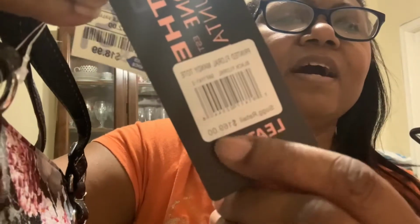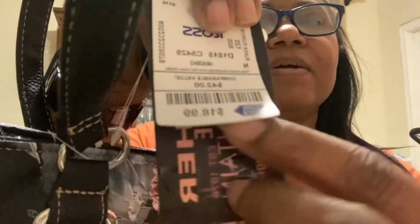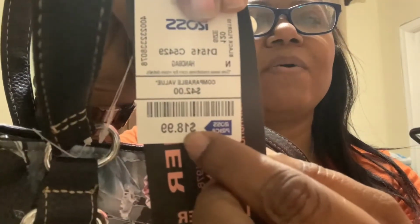It's a printed floral Mandy tote. It retails for $169. Okay. Here's why I didn't walk away and leave this medium-sized tote bag. I got it for $18.99. Close. So here's why I didn't walk away from the bag. $18.99 was Ross price.